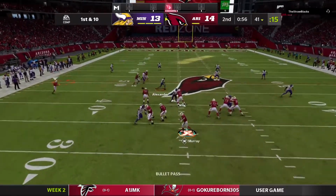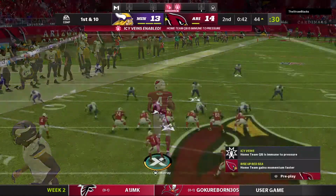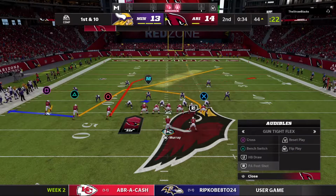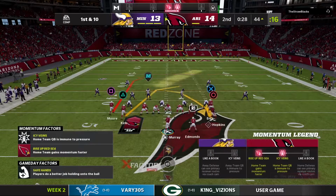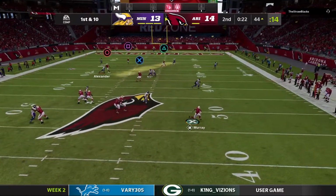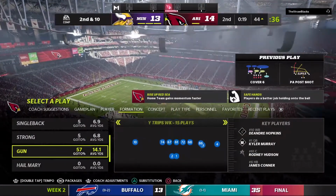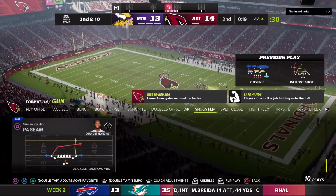Now Murray off play action. Again, he finds Moore. And he'll work it across midfield inside the 45. Throwing on 1st down is Murray. Eluding the pressure right. Airs it out toward the corner of the end zone. And it's knocked away and incomplete. He certainly had a good game throwing the ball so far, but I think he was trying to take that from good to great with that throw, trying to get one downfield.